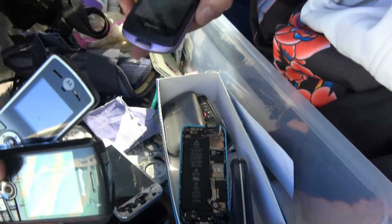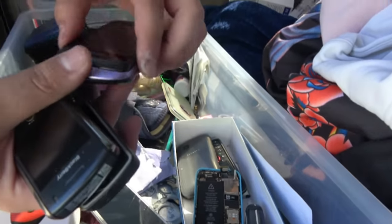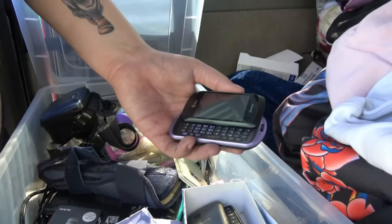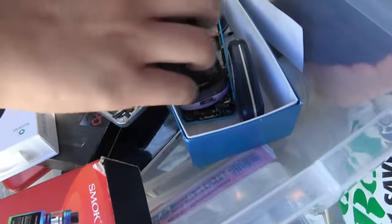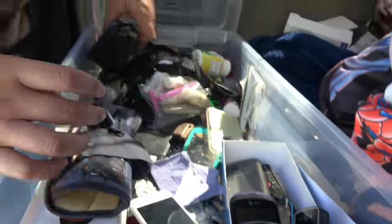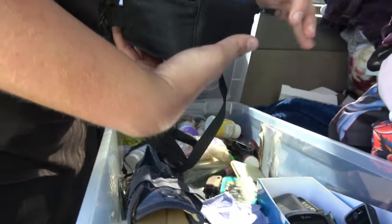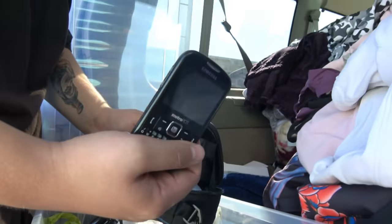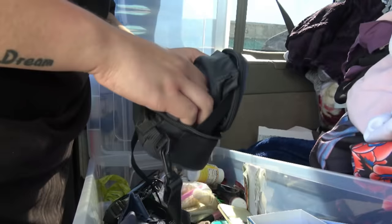Is that a touch? Kinda. That's a flip, isn't it? Oh no, it's not. Oh, one of these. I used to have one like these because I used to hate touchscreen keyboards when my fingers are so big. Let's see what else we have in here. Oh, there's a phone in here. Look at this, another Samsung phone. The amount of phones we have is getting a little crazy.